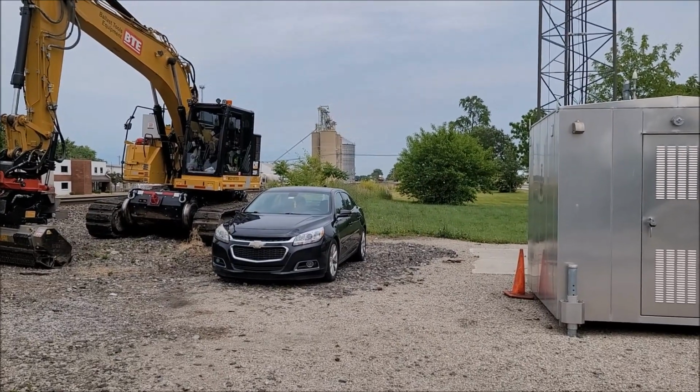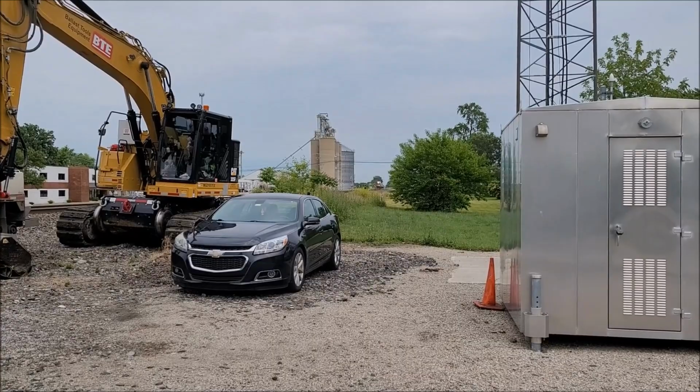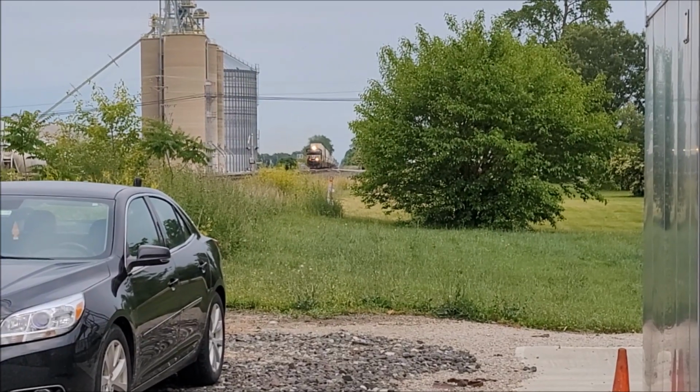Okay, here we are again, back in Oak Harbor, Ohio. And we do have a train approaching here. This would be 25G, originated in Croxton, New Jersey, headed to 47th Street Yard in Chicago, Illinois. So let's see what we get. We do have some workers here standing by. It looks like it's going to be an intermodal.